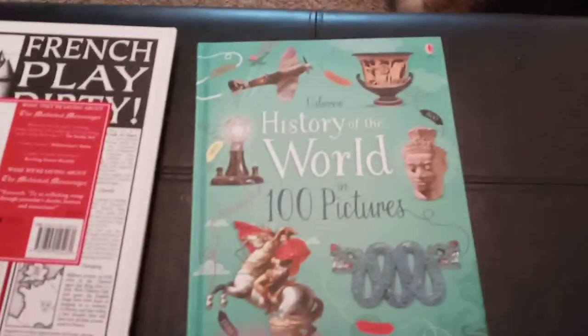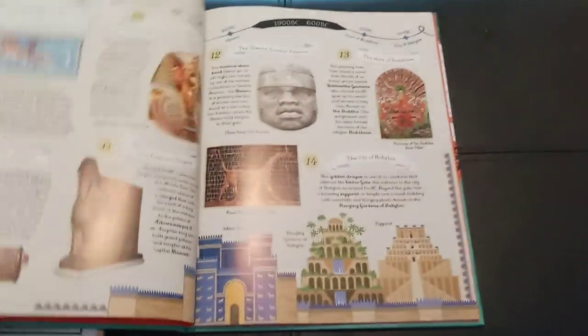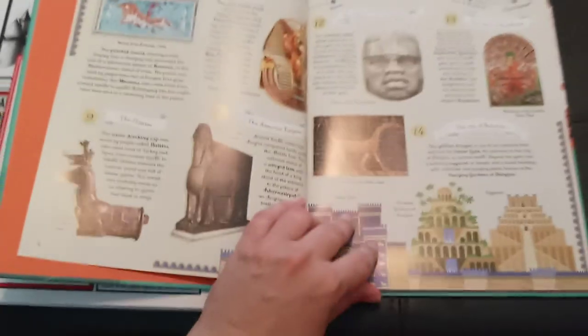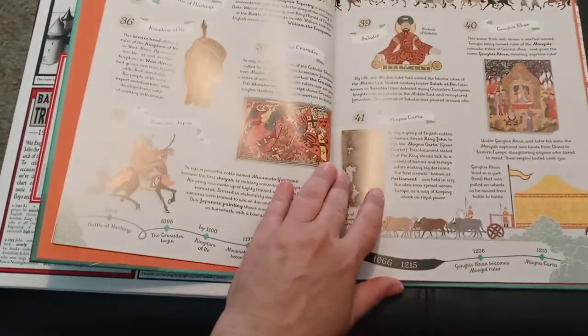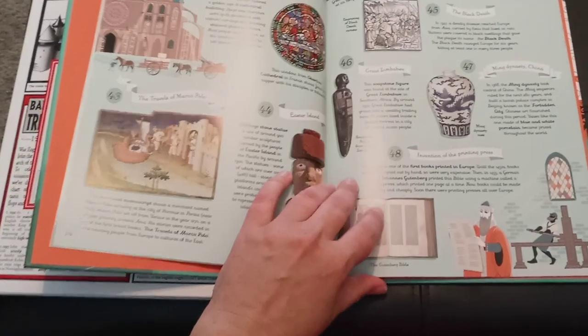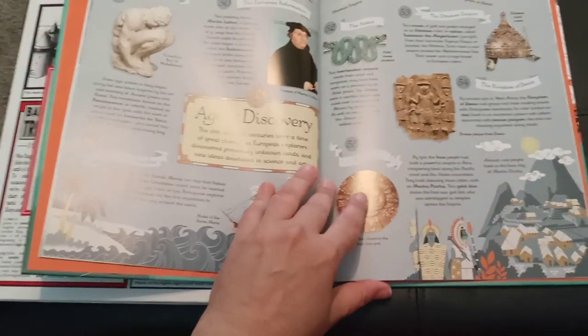And the last one is Usborne's History of the World in 100 Pictures. Well, this is another really great curriculum book. Teaches kids in 100 pictures a basic history of the world. So here we're 1900 BC to 600 BC. 202 BC to 750 AD. 1066 to 1215 AD. Fifteen hundreds.